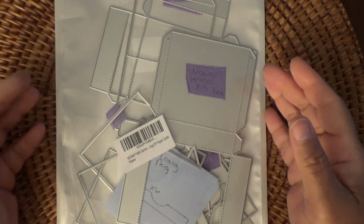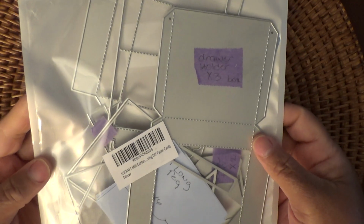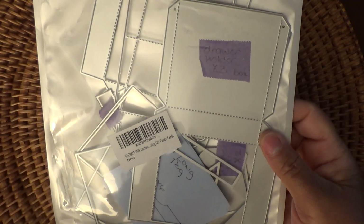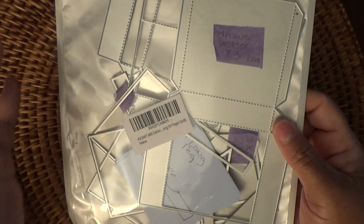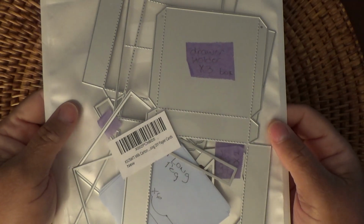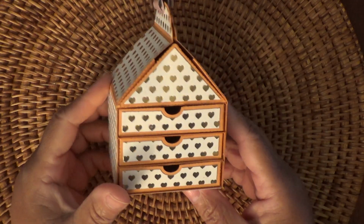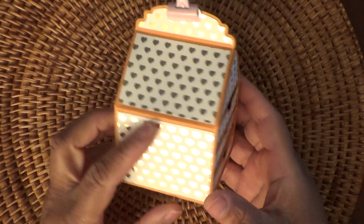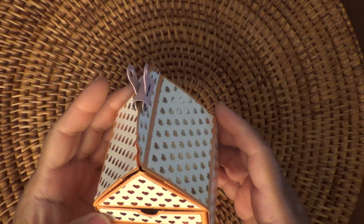So let's get back to this milk carton. Tons of dies in this milk carton, but I watched the video online, and I'll link it below or tell you who it is below. I don't do the linking very well. And she walked you through this whole design, and so I was able to complete it. So here is my little milk carton box with drawers. I haven't finished decorating it, but I wanted to show you where I was at this point.